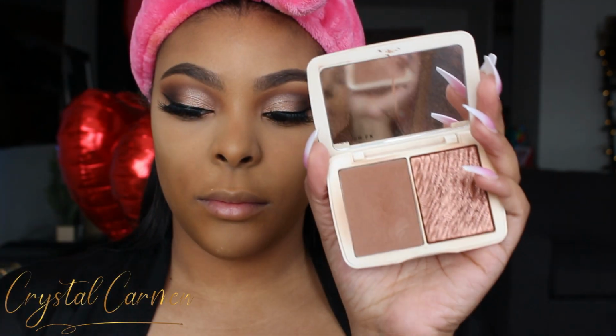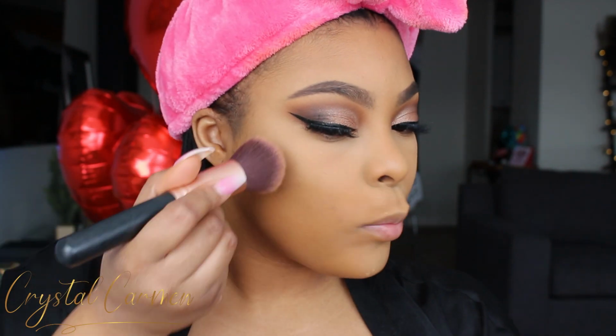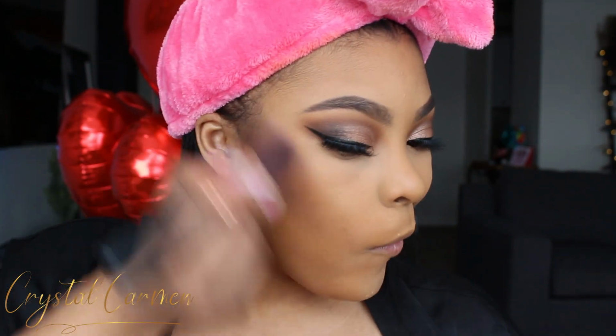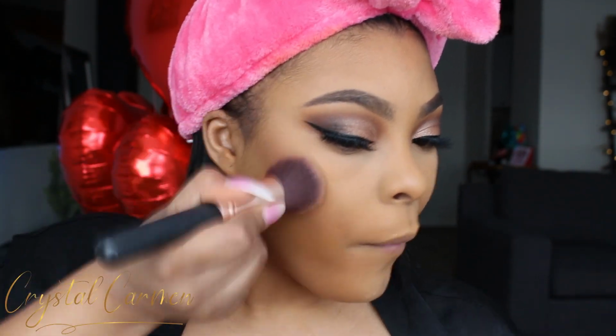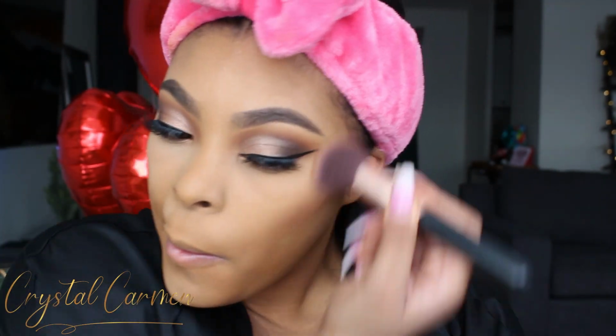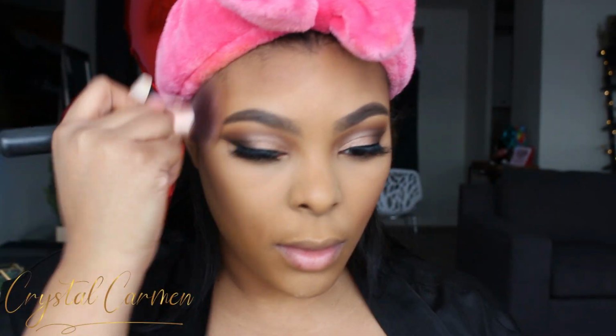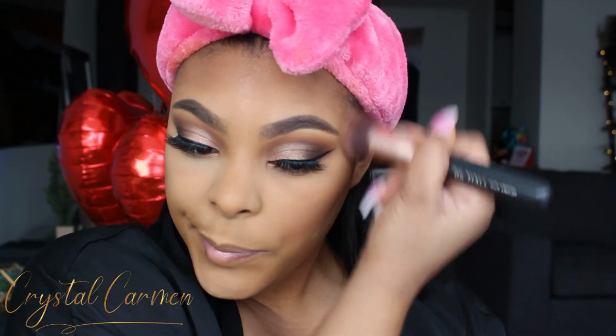I'm dusting off the bottom part because that's important. You don't want to continue to bake at this part. This is the Cover FX bronzer, and I've been using this in the place of my old MAC Mineralized Skin Finish Natural and Dark Deep. I used to use that, but I ran out, and I already had bought this one, so I've been just swapping it out. And I do really like this.